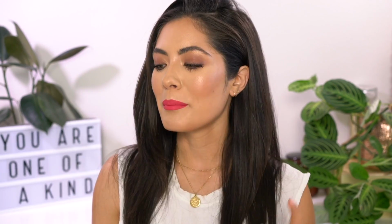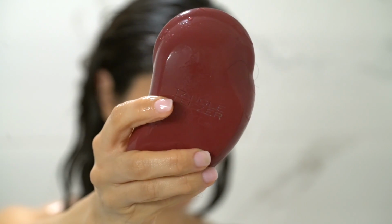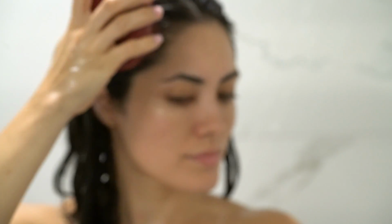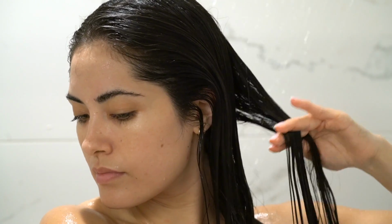Moving on to the next tip. My next bit of advice still takes place in the shower, and that is something that goes against popular belief, which is brushing my hair in the shower while I have the conditioner in my hair. And I don't just use any brush, I use the Tangle Teezer thick and curly brush. So this is like two bits of advice in one. Brush your hair in the shower with the conditioner in your hair if you have really curly, wavy, textured hair, and also use a Tangle Teezer.